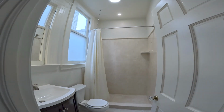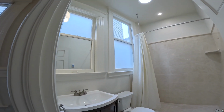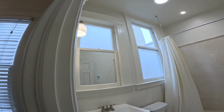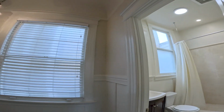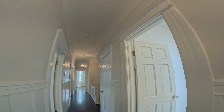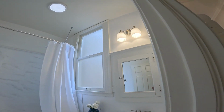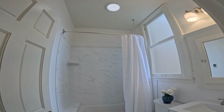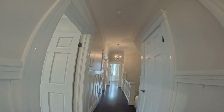Bathroom number one: stand-up shower, tile, backsplash. Nice mirror that is very cleverly put into the sash windows right there. Very fun. Turning around, going down the hallway, we have the second bathroom. Again, very beautifully done. Nice tub here, tub shower combination with a marble backsplash there.